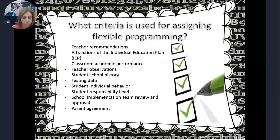Here, the criteria has been listed for you. First, we begin the school year with teacher recommendations. All sections of the IEP must be reviewed. Classroom academic performance, teacher observations, student school history, testing data, student individual behavior, student responsibility level, school implementation team review and approval, and parent agreement.